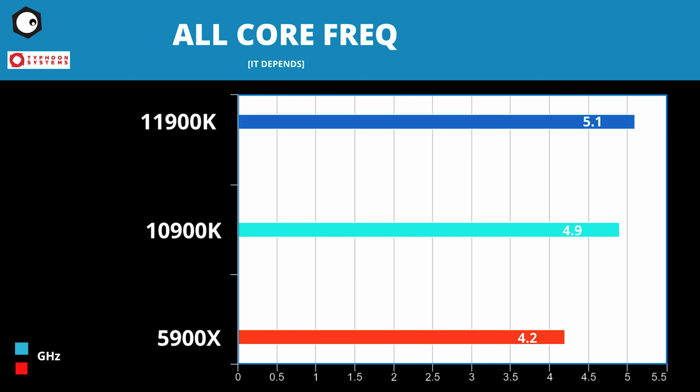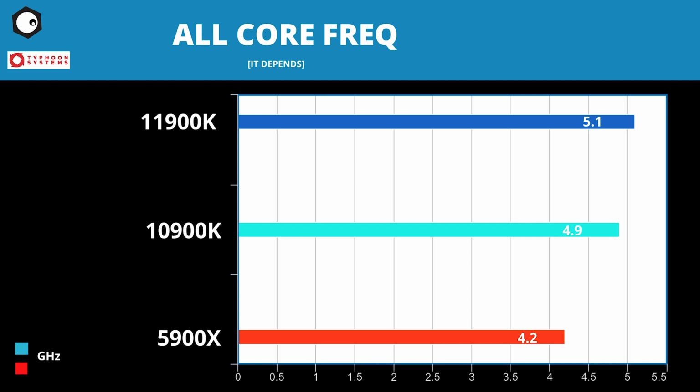So the 11900K, because we had Intel Adaptive Boost turned on, had all 8 cores and all 16 threads running at 5.1 GHz, which will probably explain why earlier we saw the 1.45 volts. The BIOS was trying to feed 1.45 volts into the CPU to maintain this 5.1 GHz. The 10900K, however, was maintaining 4.9 GHz. This is the default all-core boost. Right, 5.1, 4.9, 4.2.